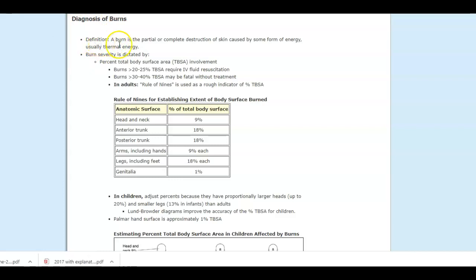By definition, a burn is the partial or complete destruction of the skin caused by some form of energy, usually thermal. Besides thermal burns, you can also get chemical or electrical burns. The burn severity is determined by the percentage of total burn surface area involved. Burns of more than 20 to 25% total burn surface area require IV fluid resuscitation, and burns of more than 30 to 40% may be fatal without treatment.